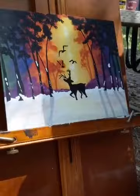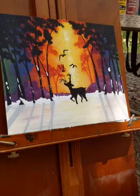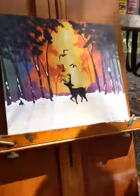Okay, hope you guys are still able to follow along and enjoying it so far. What we're gonna do now is let the deer dry before we put on the little white highlights. Oh, and you know what I also forgot? It's also kind of snowing in the background. We have little white dots all over the background, so we're gonna be putting those in too.